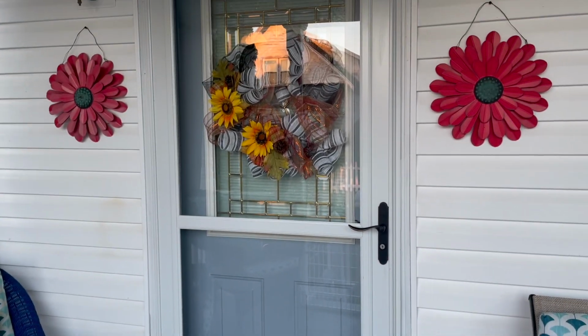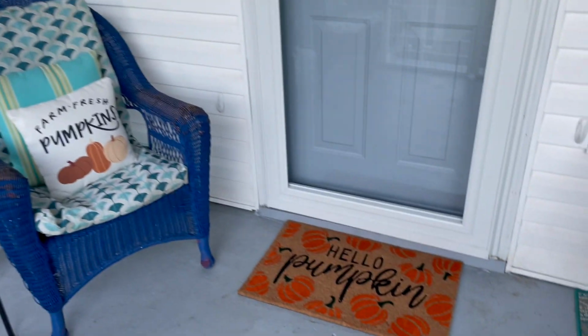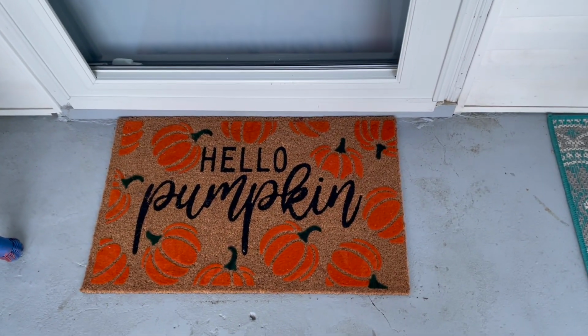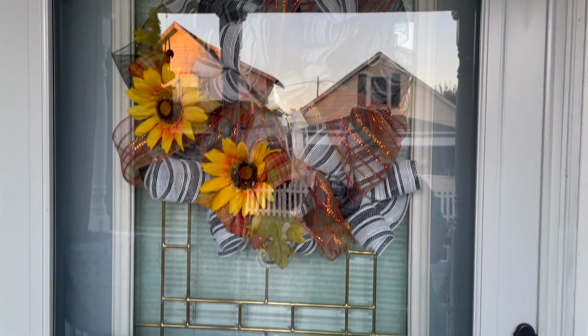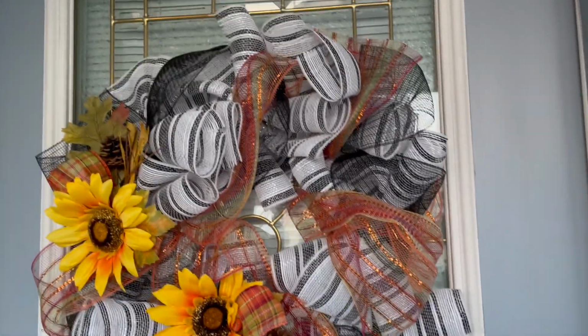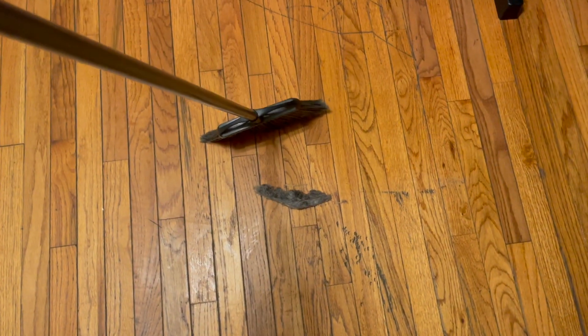Now, first thing this morning, I cleaned my front porch really well, and I put out some of my new seasonal decor. There is my Hello Pumpkin doormat. I actually bought that from Michael's, and the wreath on the door I actually made last year, and my mother got me the sunflowers to put on it, which I absolutely love.